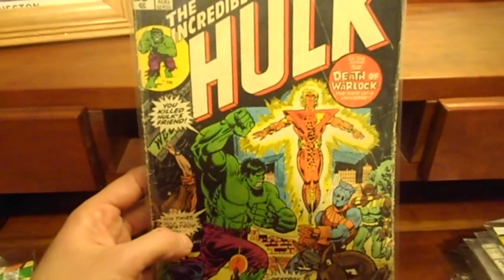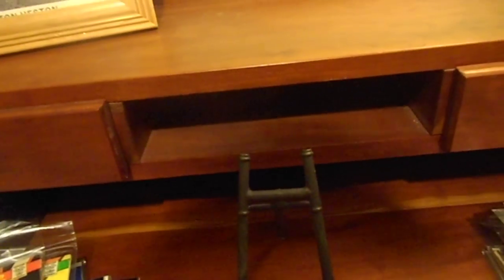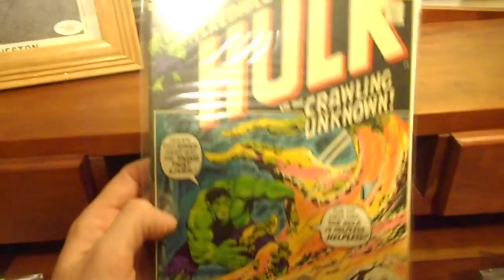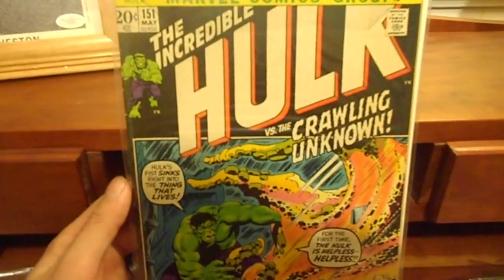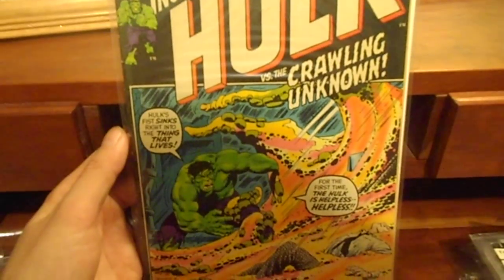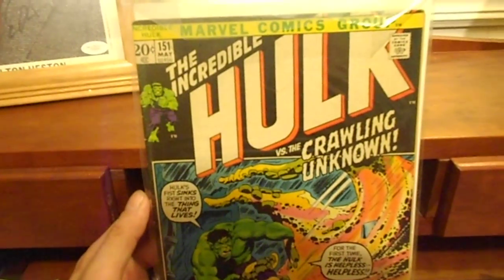Here's Hulk 178 in lower grade, but I think I paid like $1 for it. That one might be an extra copy, I don't know. I'll have to check my checklist. Here's Hulk 151. Another picture frame cover, some of my favorite stuff to grab.